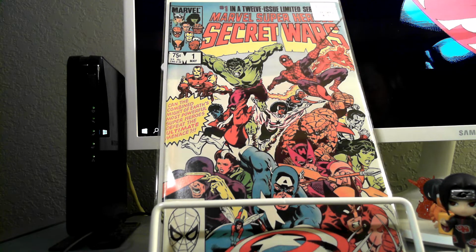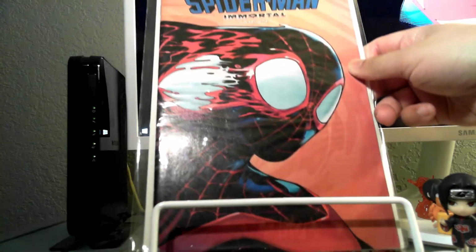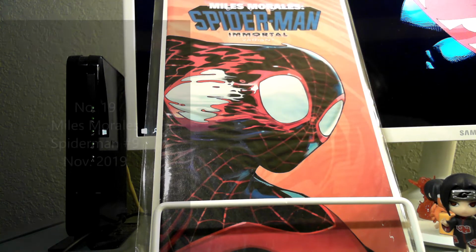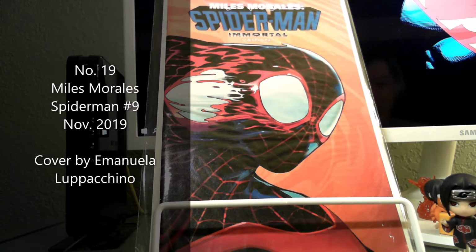So I just wanted to highlight this one, and we're moving on now to number 19. And yeah, this is a Miles Morales variant. It's the Immortal variant, Miles Morales, Spider-Man number 10. And this is a cover by Emanuela Lupacchino.